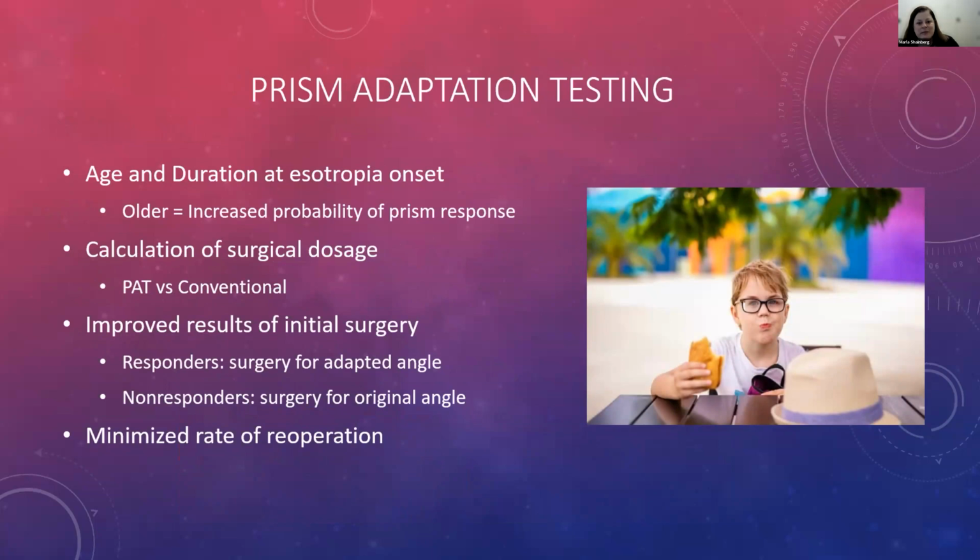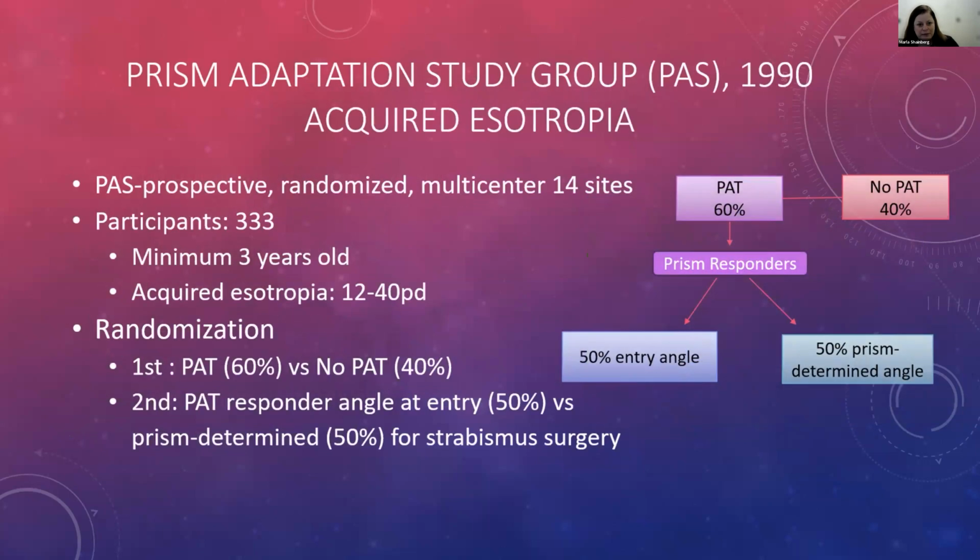Surgeons can simulate motor and sensory responses with PAT and design a procedure with individualized surgical dosages. A latent component is more likely to be unmasked with PAT than with the traditional prism and alternate cover testing, thus lower rates of reoperation. Prism non-responders were operated on for the original angle.